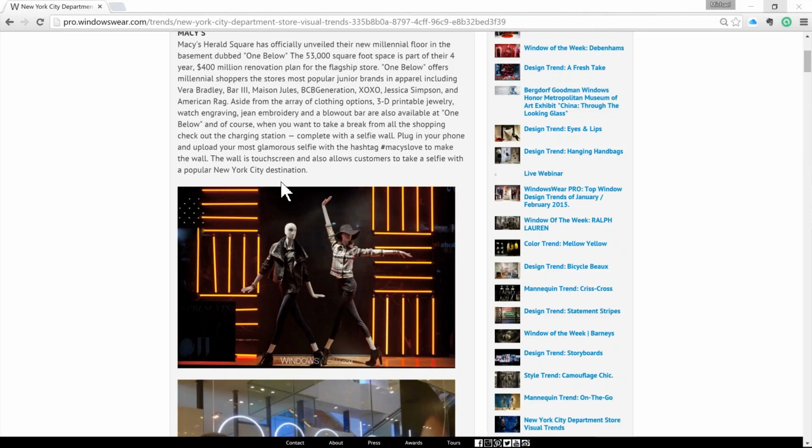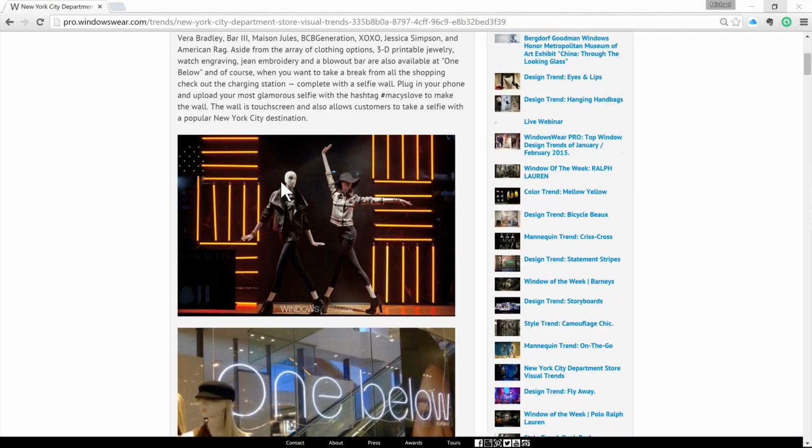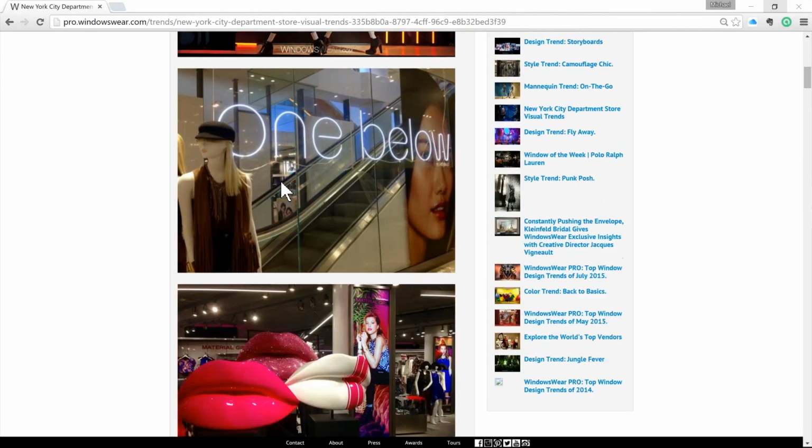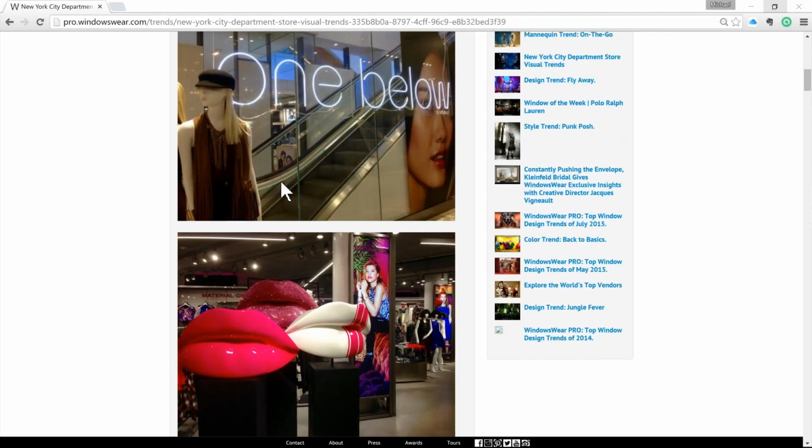So Macy's does this really nice, whether it's in a sort of starburst effect or this is a little more almost Tetris-y. But what this window is essentially honoring is the brand new millennial floor. It's called One Below. One Below just opened about 2 weeks ago, so they just had their grand opening. It's beautiful. It is 53,000 square feet, and it's part of their four-year, $400 million renovation plan for the flagship store. So this is a very small and integral part of a larger mass that's going to be taking over for the next 4 years.